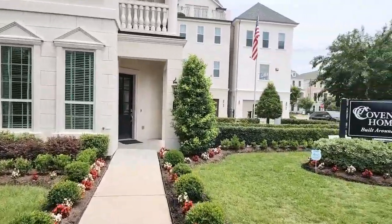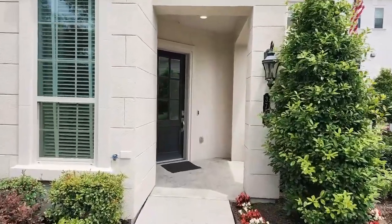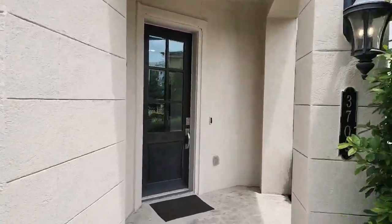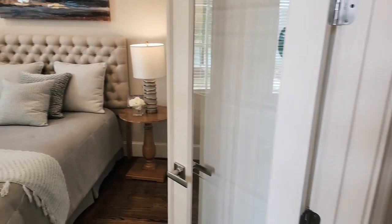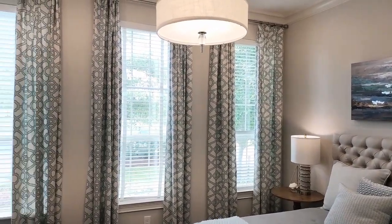The Versailles is a 4-story 3 to 4 bedroom home, and you can have between 3.5 to 4.5 bathrooms as well. The square footage is going to be a little bit over 3,200 square feet, and the starting price is going to be in the mid $800,000 range.